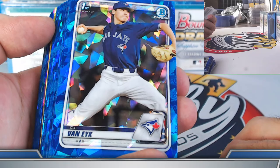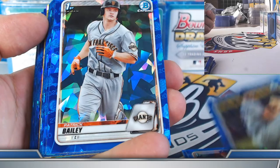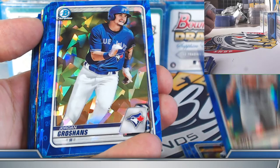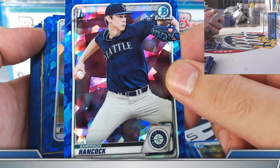CJ Van Eyck, Spencer Strider, Jared Schuster. Hey, Mikey, too. Thanks for the pickups on the Bowman boxes. Waiting for them to be delivered, so they should be ready to come in and get back out to you probably tomorrow, I would imagine. Patrick Bailey, Jordan Groshans. But I'll have the tracking ready. I'll get that in your hands here so we can get them to you, hopefully before the end of the week without any delay.